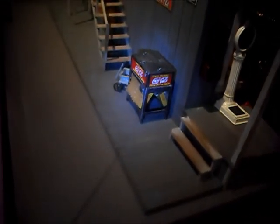A general store. Coca-Cola machine. Note the bottles at the lower left. Packets of seed.